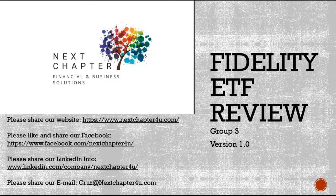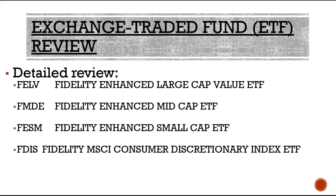All right, before we jump into the review, we're going to do a quick recap on what an ETF is, an exchange traded fund, and how to buy them. Today's ETF review will go over the Fidelity Enhanced Large Cap Value, then the Fidelity Enhanced Mid Cap, then Fidelity Enhanced Small Cap, they love enhanced, and then finally Fidelity MSCI Consumer Discretionary Index ETF.